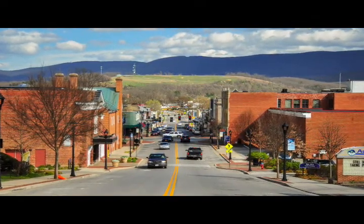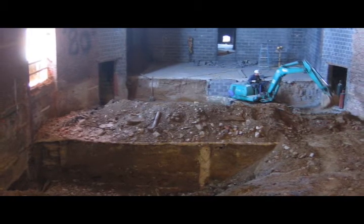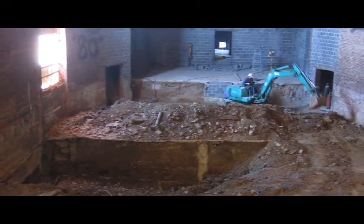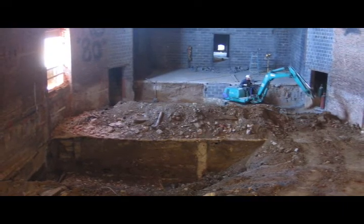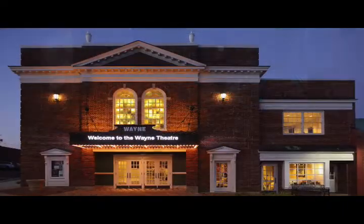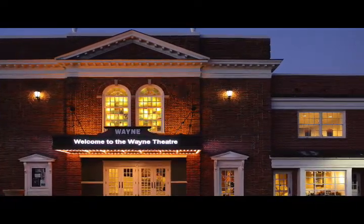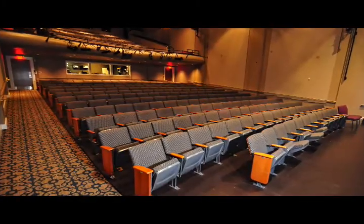This was a special space to provide live performances and bring folks into downtown Waynesboro. To complete the Wayne Theater renovation, we were able to take advantage of historic and new market tax credits and will forever be grateful to the many generous donations from the community. The building you see today has state-of-the-art technical equipment, a hydraulic orchestra pit, and the main theater has 385 seats.